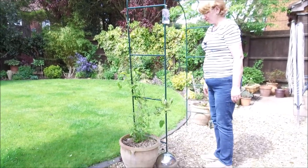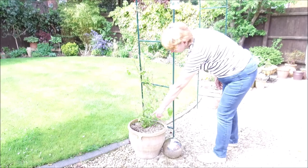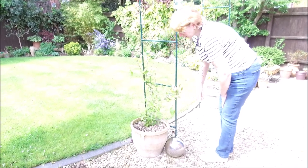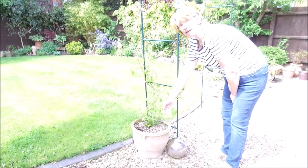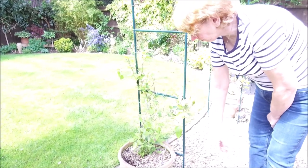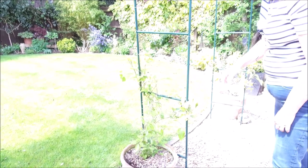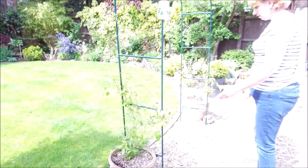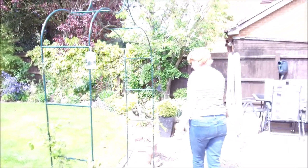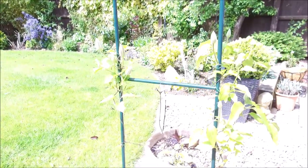Ready to pop. Yeah, it's going to be a good show this year. And we've got extra stems now. Do you remember I put dahlias in here last year? Little dahlias. They didn't come back this year because of the weather, I'm assuming. We had some really harsh weather, didn't we? So it's just got those in. Look at the size of the buds.